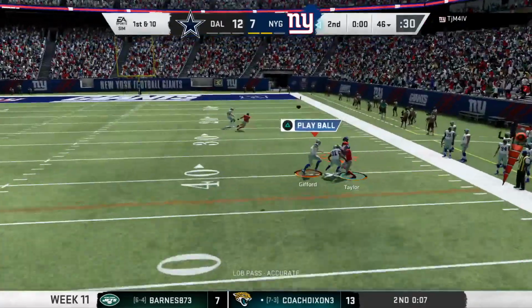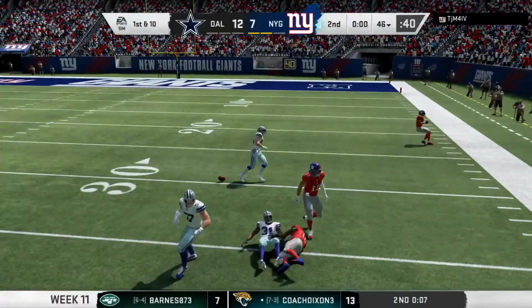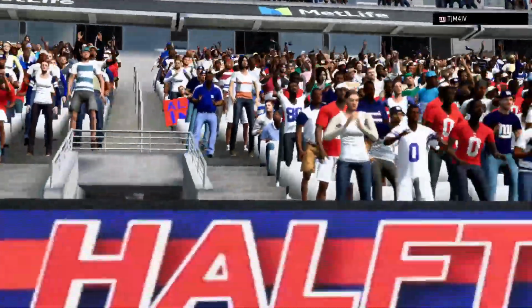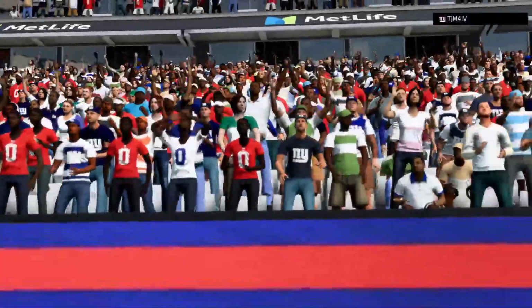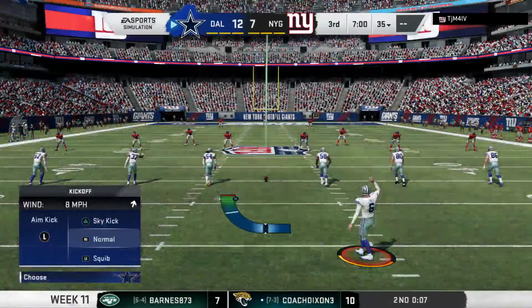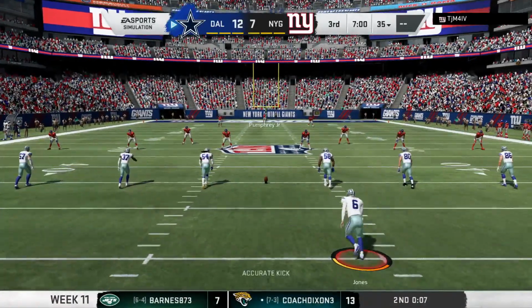Throwing Jones. And this will be incomplete. Physical play on the football there, and it's second down. So we've come to halftime in a 5-point game. As we'll send you down the coast now to Orlando, that's where we find Jonathan Coachman ready with our EA Sports halftime report.